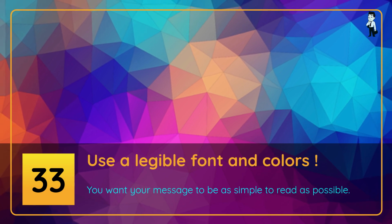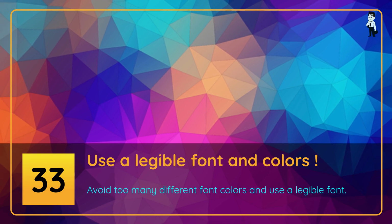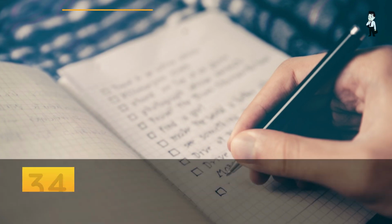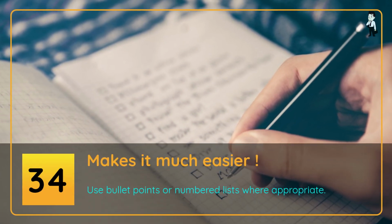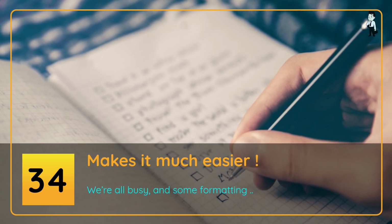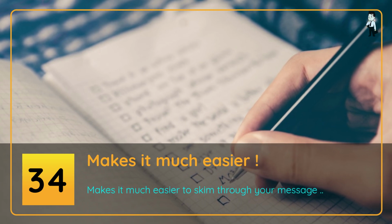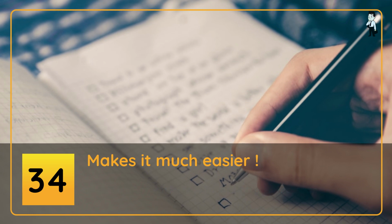33. Use a legible font and colors. You want your message to be as simple to read as possible. Avoid too many different font colors and use a legible font. 34. Use bullet points or numbered lists, where appropriate. We're all busy, and some formatting makes it much easier to skim through your message and get the highlights.